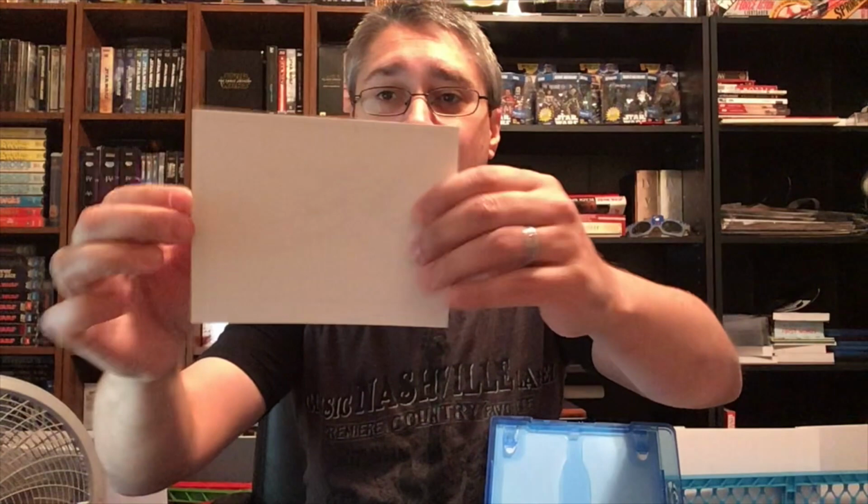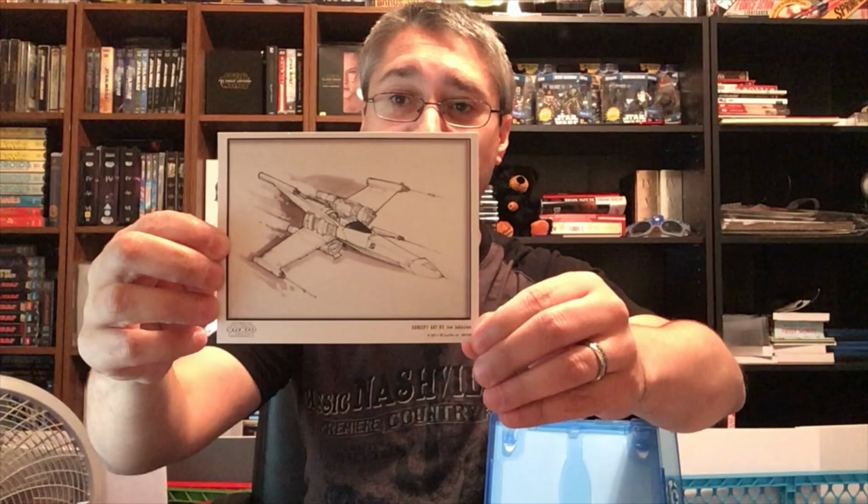Nothing on the back. So this is similar to what we saw back in 2006 with the Target exclusive versions of the original trilogy being released, where you had those little postcards included with them as well. But in two of these cases, it's different art than Target had. In one case, it's the same.